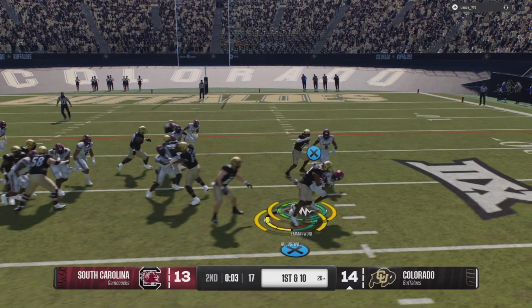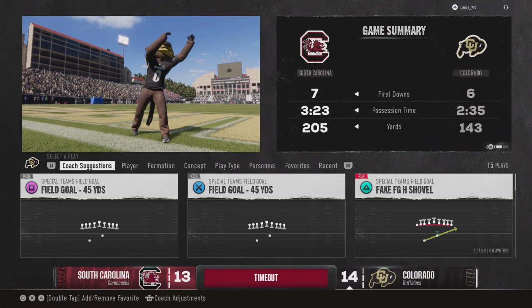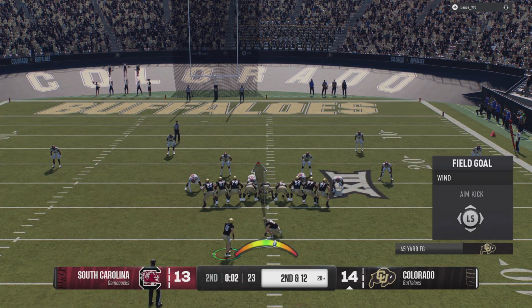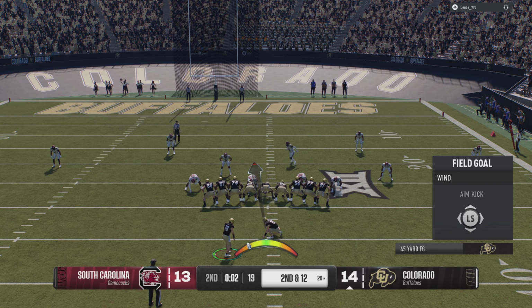Little touch pass to the receiver. He's brought down, but he went backwards after that completion, not the way they had it drawn up. The offense will have to use its first timeout of the half. And in the final seconds of the first half, they'll send out the field goal unit.